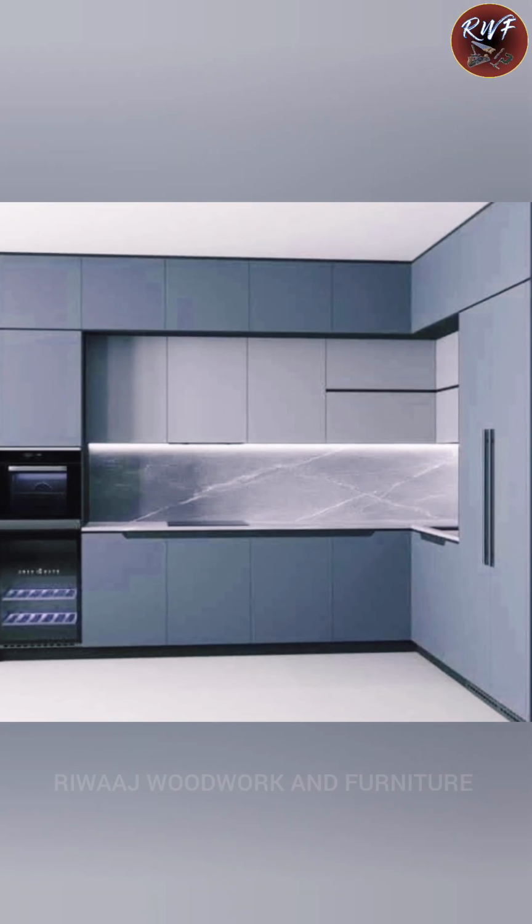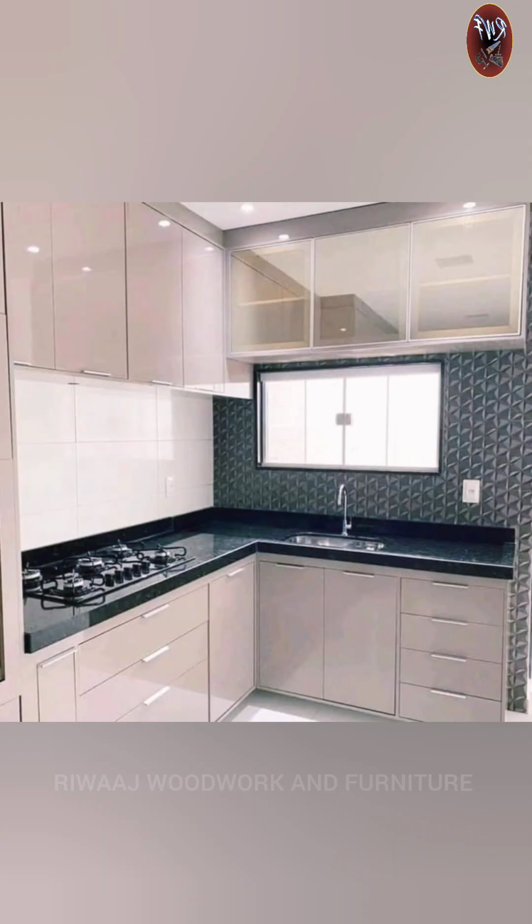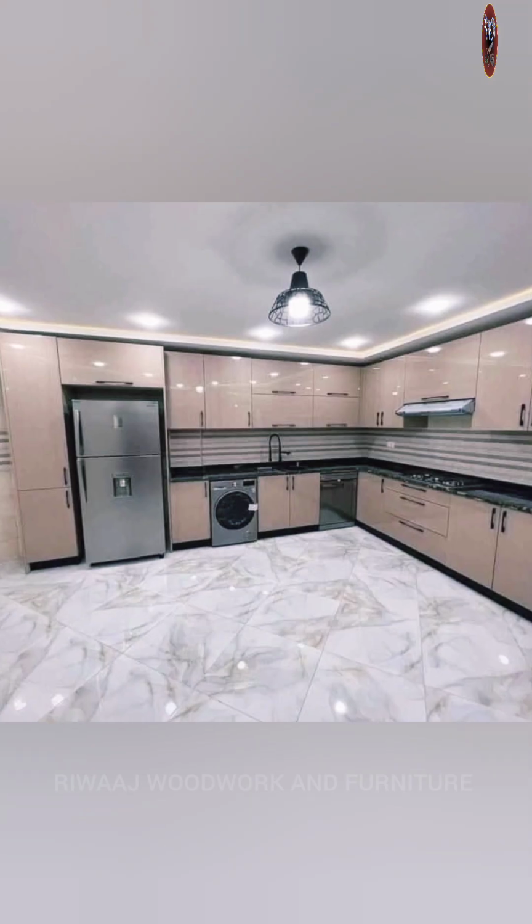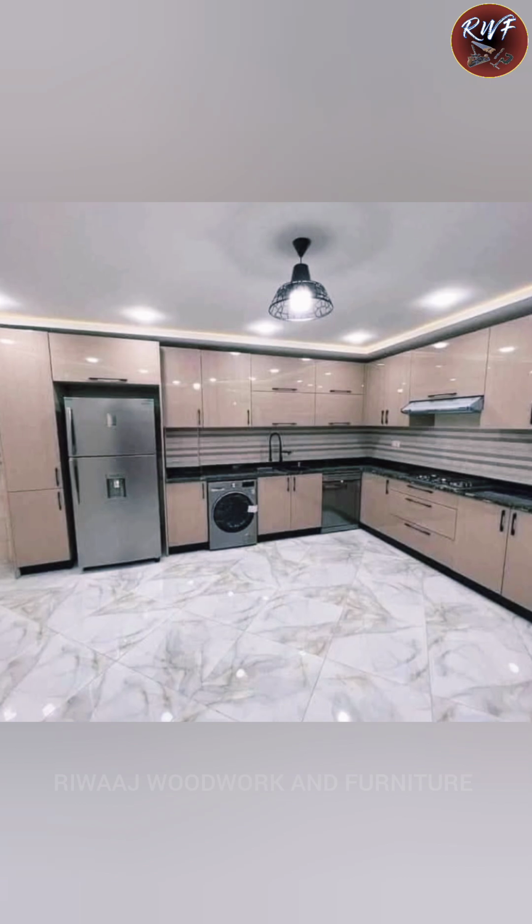Incorporating natural light through windows or skylights further enhances the space, making it feel open and inviting.